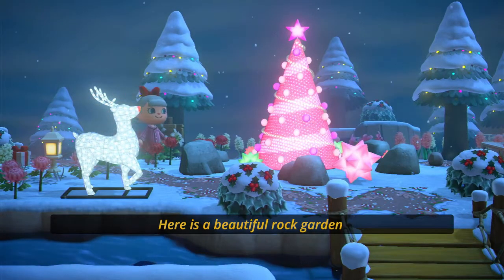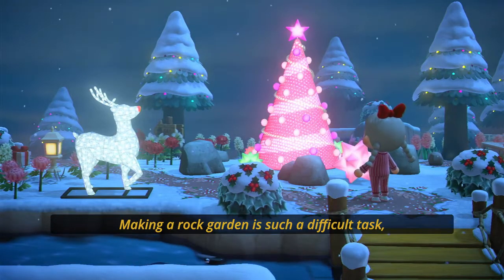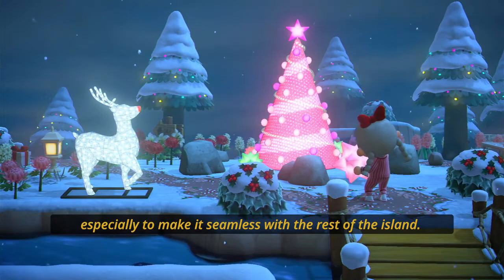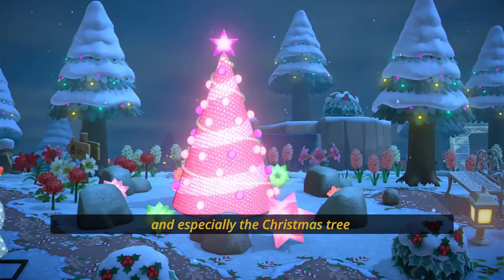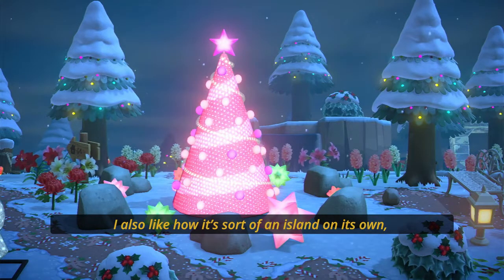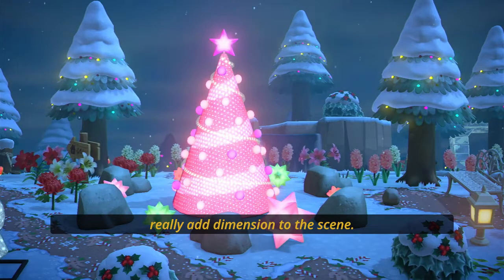Here is a beautiful rock garden with a Christmas tree in the middle. Making a rock garden is such a difficult task, especially to make it seamless with the rest of the island. I think that the decorations around the rock garden and especially the Christmas tree make it fit right into the theme. I also like how it's sort of an island on its own, connected by a bridge, but those cliffs in the background still really add dimension to the scene.